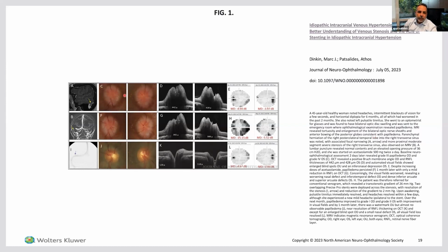But this is a typical case for our patients. This is a typical presentation of a patient with severe papilledema. This is the appearance of the abnormally swollen optic discs on ophthalmological exam. This is the thickening of the optic nerve on a test called OCT, the RNFL, retinal nerve fiber layer thickness. This patient on the top row was at presentation. On the second row, there is no significant change. This is after maximal medical management.